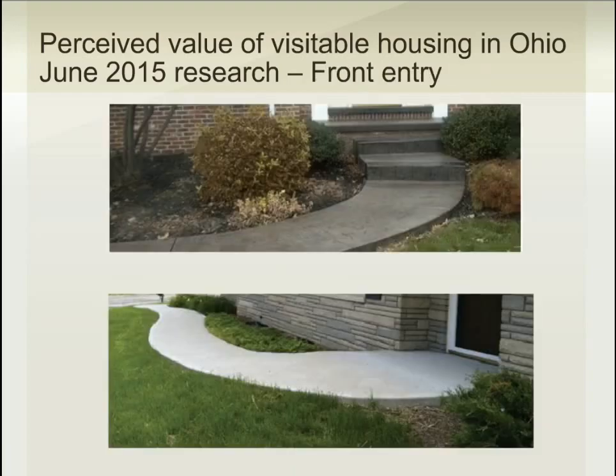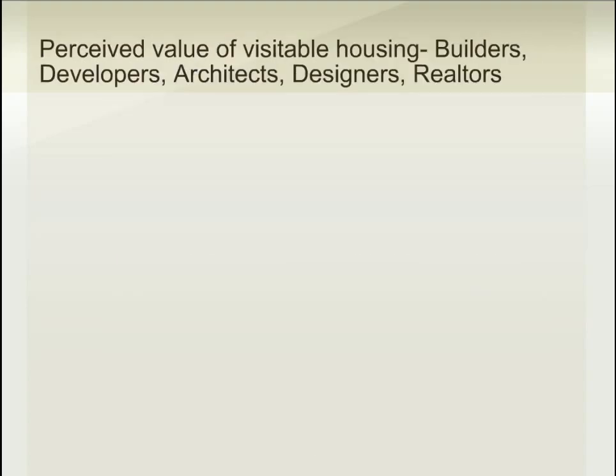I would think everyone on this call would appreciate a wider door. Then these are the other 2 slides they showed in the research study. Would you prefer a house with steps to the front entrance or one that was step-free? And as you can predict, those people in this research study all liked the step-free entrance.